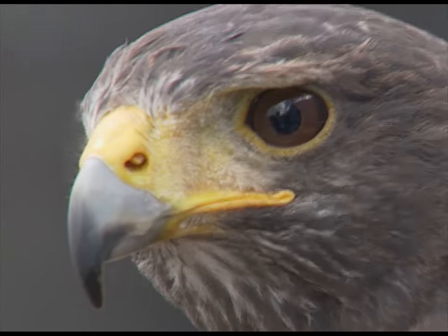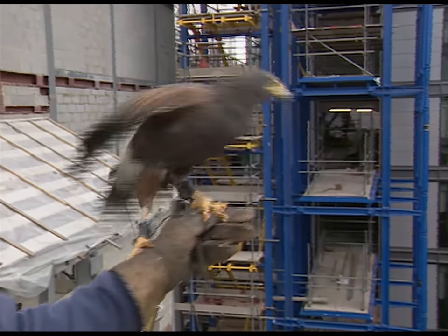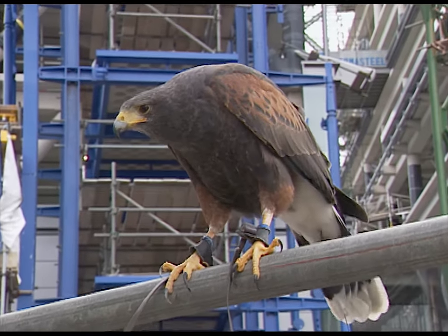When we take the bird onto a new site, basically we're just trying to convince the local pigeons or starlings that are a nuisance, that the hawk has now moved into the area and he's going to be living here on a fairly permanent basis.